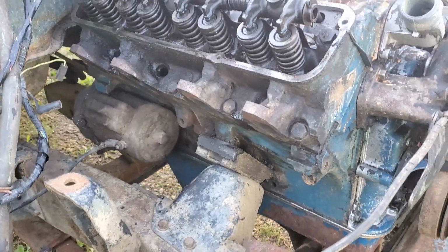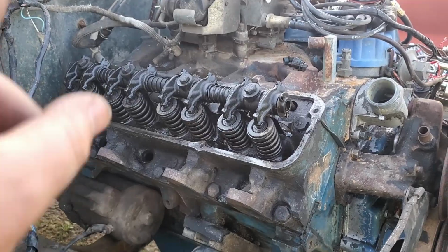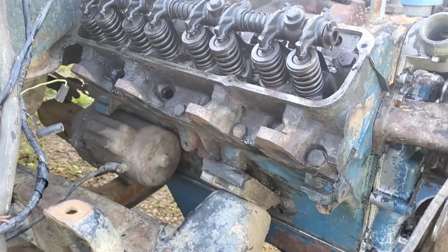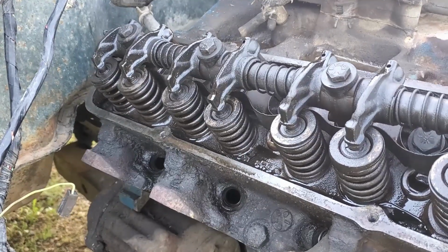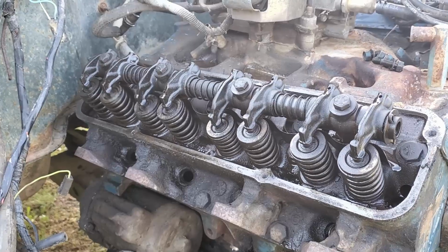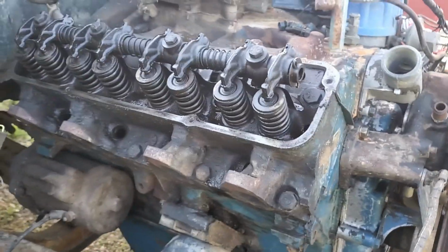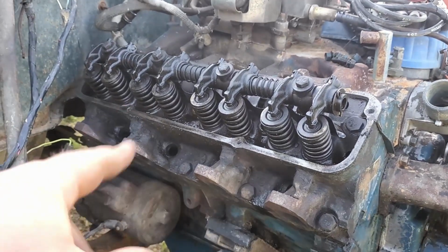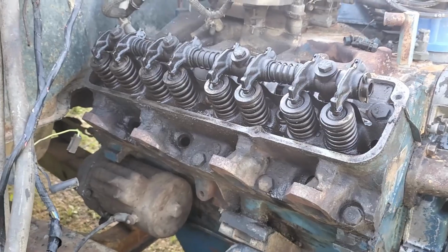So I just finished doing a compression test. I have 0 compression on 3 and 4 and 8. I thought maybe it had a sticking valve or something, but the valves are moving. So I might have bigger problems. Continue investigating here. Could just be a dirty spark plug hole and I never got a good seal. I'll check that out too.